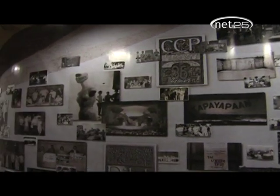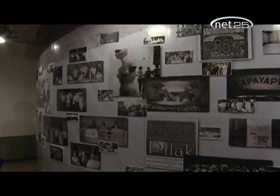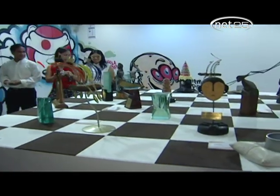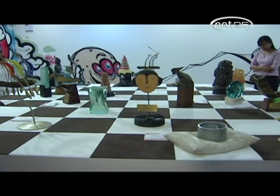With Daloy, the Cultural Center of the Philippines has managed to share its rich history and at the same time give a glimpse of where it's going in the future.